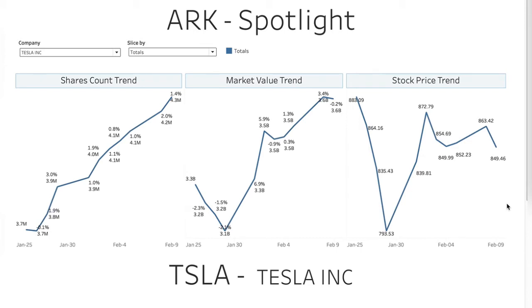All right, guys, next is Tesla. Let's take a look at the same KPIs: share count, market value, and stock price. In terms of stock price, Tesla has been the most volatile stock in history, I feel. It went all the way up to 883. I think it went all the way to 890 also at some point, and then went down all the way to 793 when the quarterly results were released.